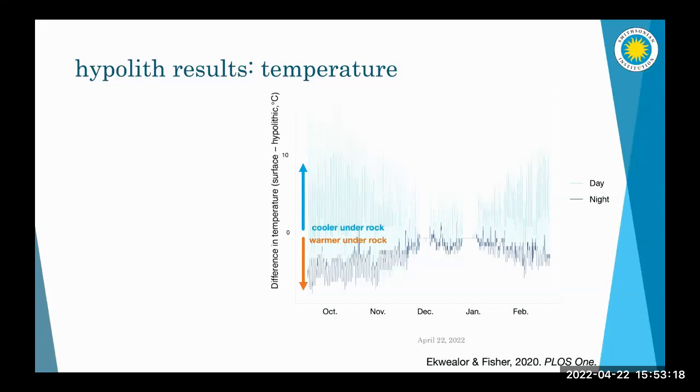This graph is a line of the temperatures, and the light blue on the top is the daytime, and dark blue is night. The data loggers were deployed from September to March or late February. And when it goes above the zero, it's the difference in temperature between surface and hypolith. So when it goes above the zero, it's cooler under the rock, and below, it's warmer under the rock. And so right away, you can see this strong day-night effect, where during the day, the rock is a cooler place underneath, and at night, it's warmer. And that's consistent with what an organism might want in a desert, right? Deserts are hot during the day and cold at night, and this appears to be buffering that. It makes it a little bit cooler during the day, a little bit warmer at night, buffering the extremes.